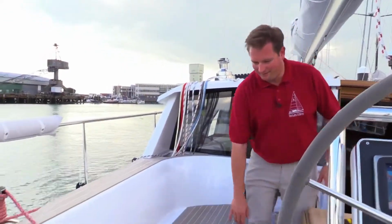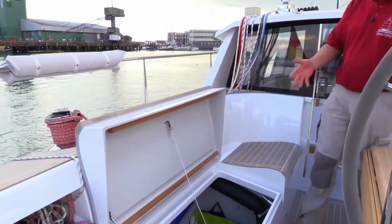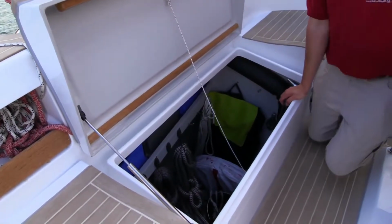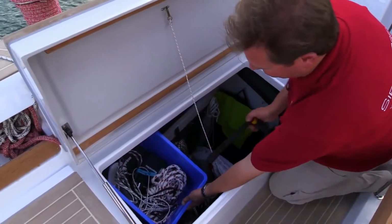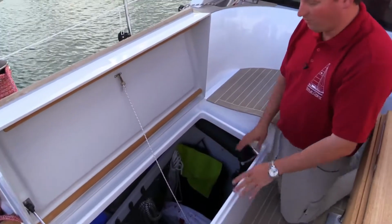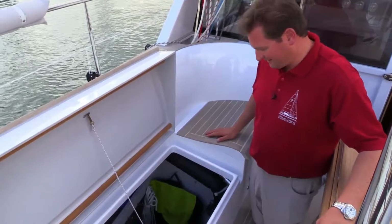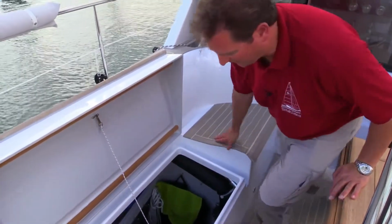So on a 6-bed version, you have one very, very big, very huge cockpit locker down here, which takes easily 2 folding bikes, and lots of extra sails, rubber dinghy, onboard engine, lots of big boxes here where you can store things in, hangers for the ropes. All your fenders and all the wet things can go to the front locker. We have a big deck locker at the front where you could store bigger and wetter things as well.